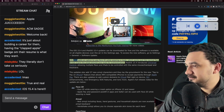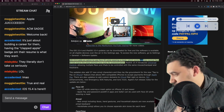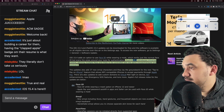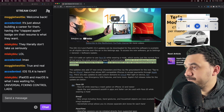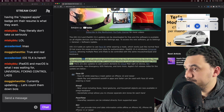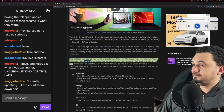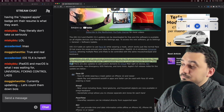iOS 15.4 adds an option to use Face ID while wearing a mask, which works just like normal Face ID but scans the areas around your eyes for authentication. iPadOS 15.4 introduces universal control, allowing multiple Macs and iPads to be controlled with the same mouse, trackpad and keyboard. The updates also add 37 new emoji characters, and they lay the groundwork for the new Tap to Pay on iPhone feature that allows NFC-compatible iPhones to accept payments through Apple Pay.